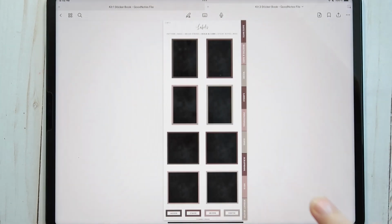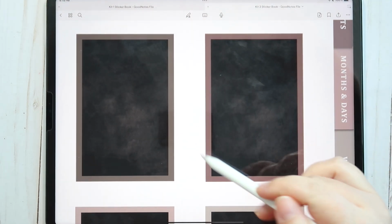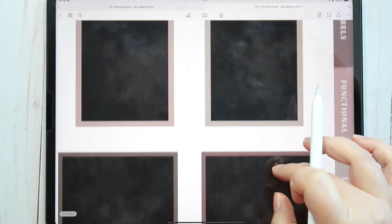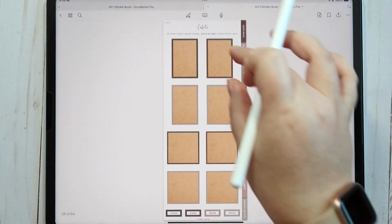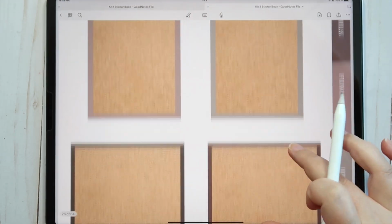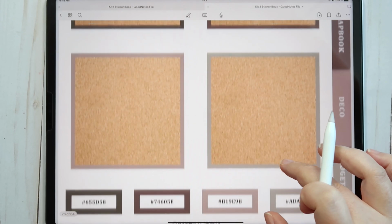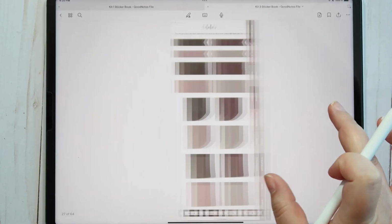Chalk and cork I am so excited about. So this is just a chalkboard with the different colors around the edges. You've got a rectangle as well as a square there. And then of course you get the cork board as well. So these are really fun to like pin, you know, sticky notes to and things like that. I love how those turned out. Those are gonna be really fun to use.